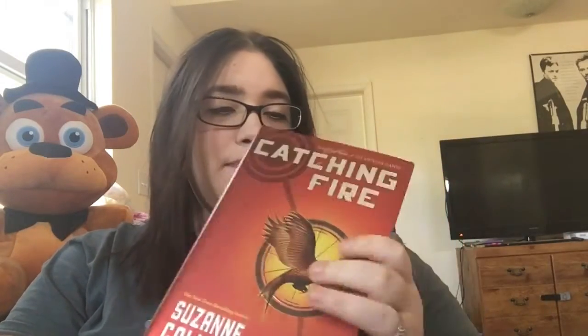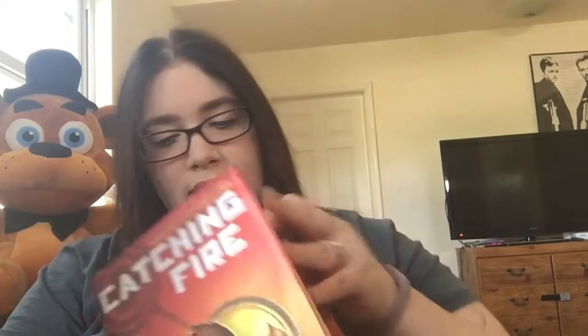Catching Fire. Now this one, I ended up finding the hardback copy for it. It's in really good shape. None of the pages are missing. The only thing that I really need to do is just dust off the cover, and it looks like this right here has been bent, so we're going to unbend it and fix that. So yeah, this was about $1. Again, I saved a bunch of money on this book just by going to the thrift store. It's amazing what you can find at a thrift store.